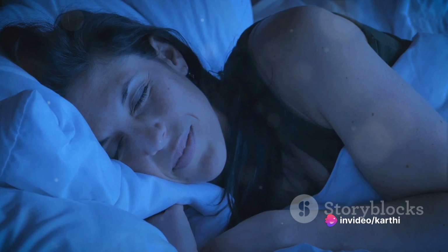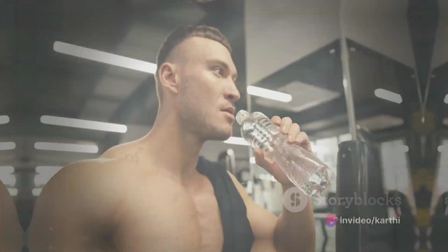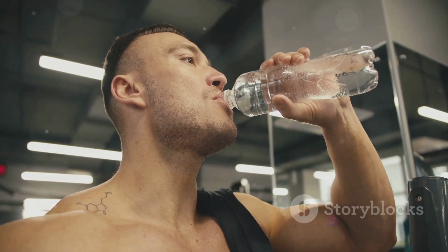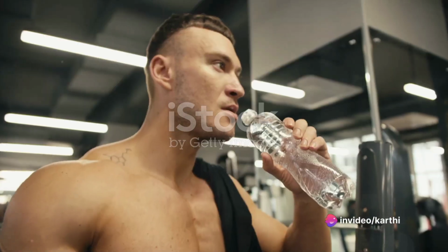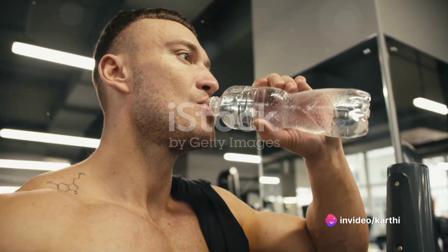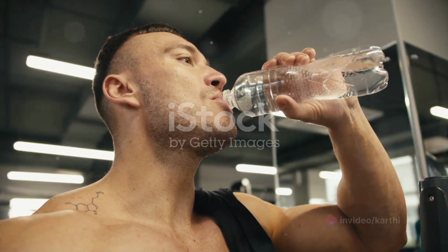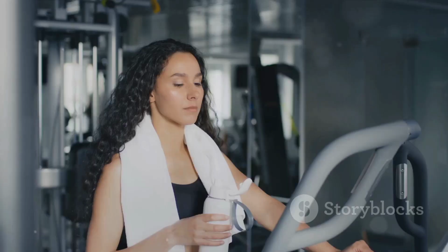So don't underestimate the power of a good night's sleep. Tip number 4 is simple, yet often overlooked. Hydration. Water is not just a thirst quencher. It plays a pivotal role in muscle growth and recovery. Imagine your muscles as sponges. Without adequate water, they can't efficiently absorb nutrients or eliminate waste, impeding growth and recovery.